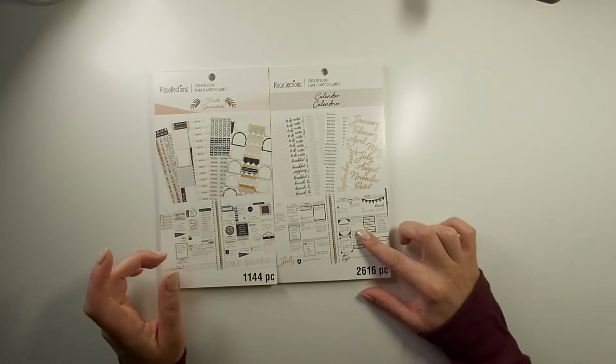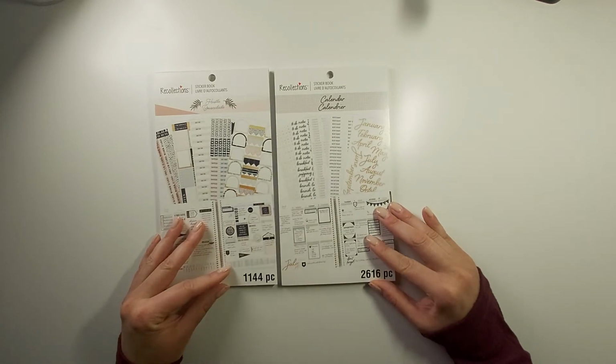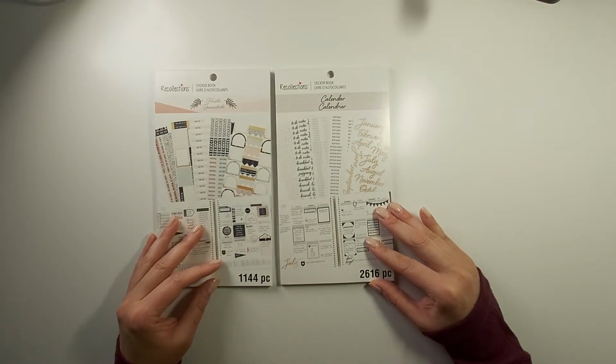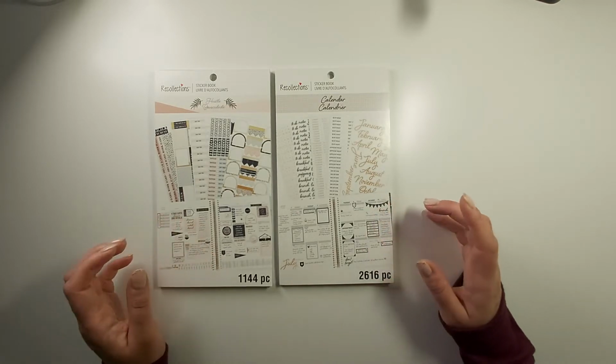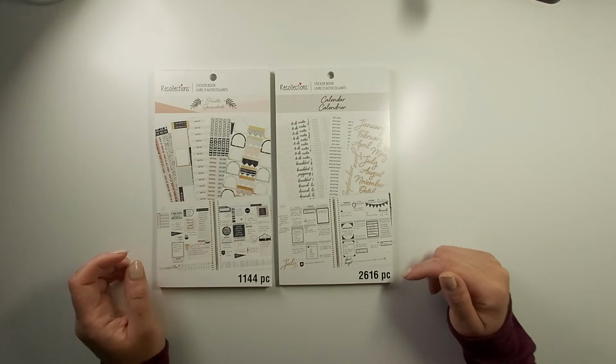But I did pick up these two. These were the only two. The other ones were the bright floral and the something ink, but they were bright colors. So these were more neutral.